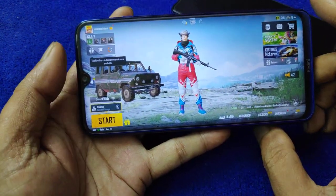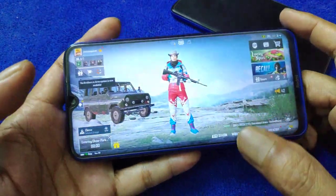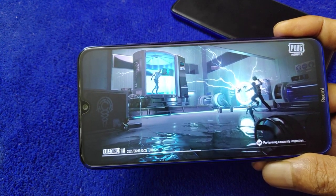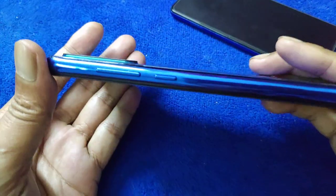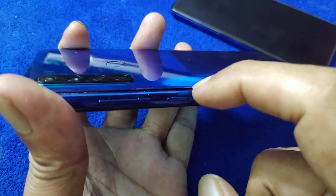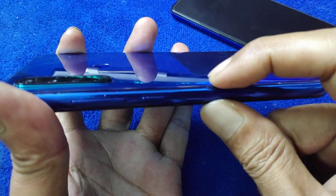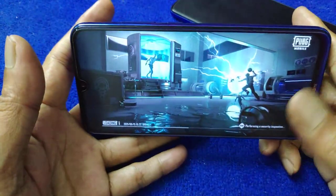Because I already disabled the game table, I don't use the game table. Let's try the training. This phone already using the 5000 milliamp battery. Because see the gap there. Because the battery a bit thicker. Maybe maximum size are 4500.